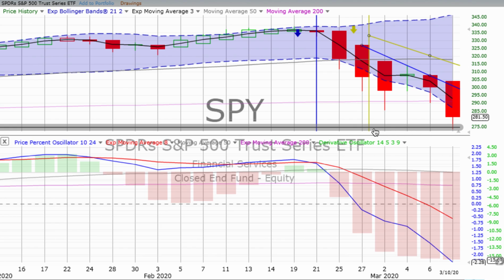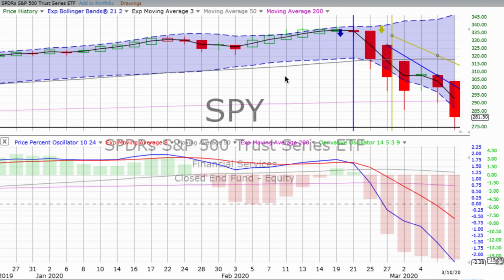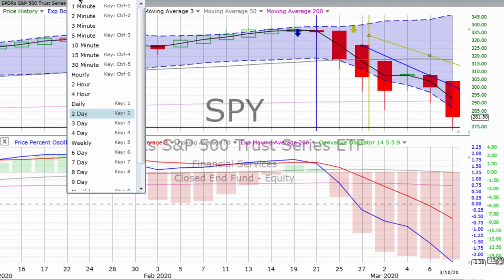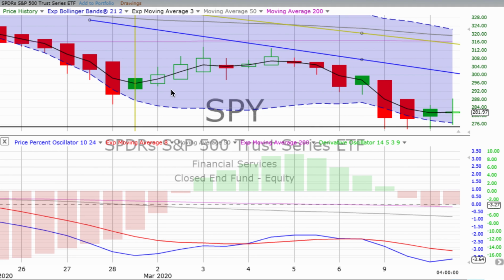We are looking at perhaps somewhere where there might be a floor around that 275 mark on the S&P. We'll keep our eye on that. We have seen things over the course of this last day, and we'll look at this 4-hour chart where you see things bounding down and again touching on that line and somewhat holding. Derivative oscillator down in the morning, losing a little bit of downward energy in the afternoon. Price percent oscillator still negative, is heading up.